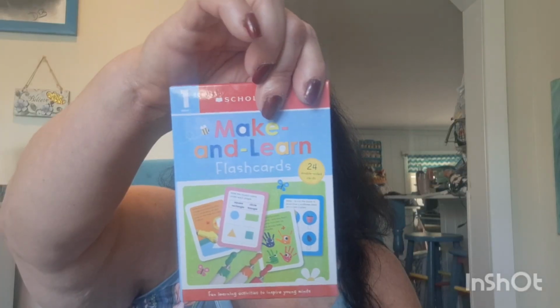And this is Make and Learn flashcards, which I might save for the kids. I don't know. And then these 2 bath toys, you put water in them and squirt them. You can use them in a bath or a pool or whatever. And then Oka got a new pair of sunglasses. She's always picking up sunglasses that I leave for her. She just thinks she's hot shit in them. And then this is a splash pad. A splash and slide, they call it.